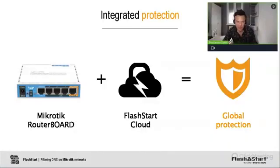Integrated protection. If you combine a Mikrotik RouterBoard plus FlashStart Cloud, I think you can very well compete against the most expensive UTM, such as FortiGate, WatchGuard, and so on. By combining Mikrotik with FlashStart, you can offer a very low price but very efficient solution to offer a firewall and also the malware protection and the content filter.